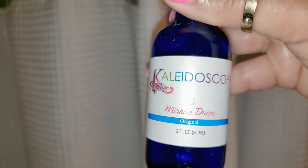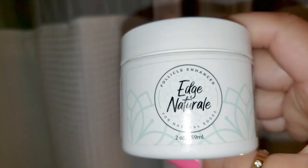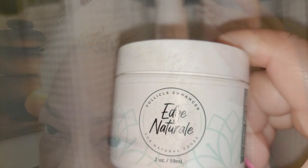The other thing I use is Edge Naturel, which is another good product that I definitely endorse fully. So try those out, because your girl formerly had hardly no edges. Now I got a little bit of edge, and I'm just thinking I'm all that. And that's why I opted to go ahead and try to grow my hair out. Not only did those Vit Boost biotin drops help with the hair, but look at the nails. Look at the nails. Do you see what I'm saying?